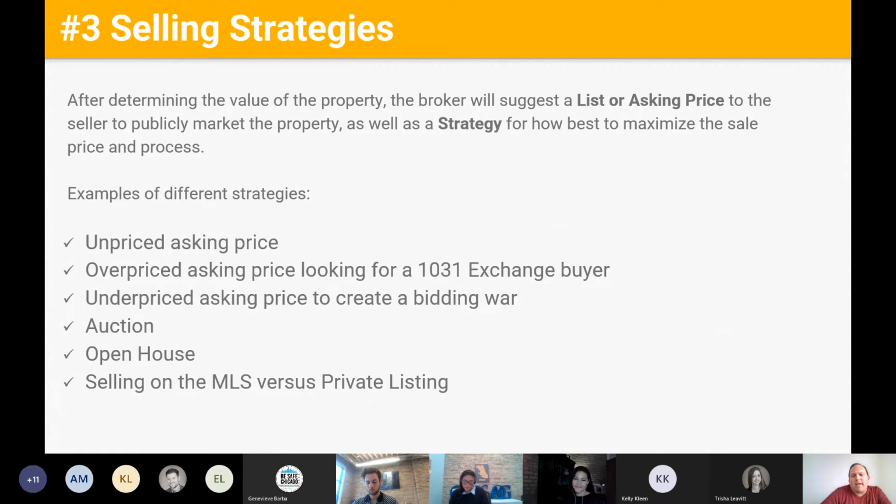All right, underpriced asking price to create a bidding war. So you see this more towards the residential side of real estate. If somebody drastically underprices something and it's out on the open market on the MLS, you will see a bidding war. Sometimes it is actually a strategic move to go under the value of the asset, and then have people come in and bid each other up and eventually get to a price that is where you wanted to be, if not higher, with very, very tight terms.